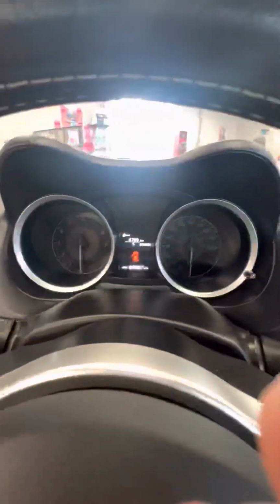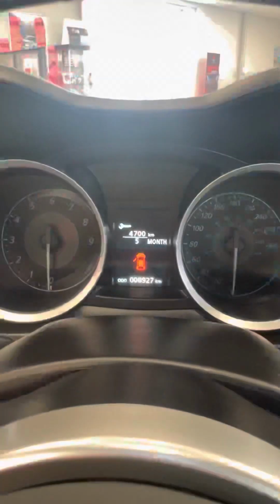Man, I don't think the key's in it. Oh, there we go. 8,900K. That's ridiculous. Gonna be hard to find another one like that.